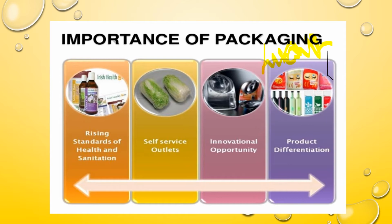Same thing, because of the rising standards of health and sanitation, everybody wants to be careful. If it is a juice bottle, they ensure that the mouth of the bottle is made narrow so that when the person opens the bottle, there's not much that will fall out. It is easily comfortable for the person to keep the bottle near the mouth and then drink the juice. If the mouth of the bottle is made big, then when you are drinking, the juice may even fall on your dress and you may spoil your clothes also. So what are they saying? To keep yourself healthy, to keep yourself sanitized, when they package the goods, they ensure that they're packaging the products properly, neatly, and there is sanitation that is maintained. That means cleanliness that is maintained.